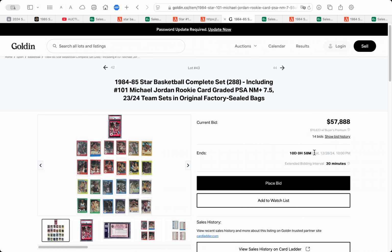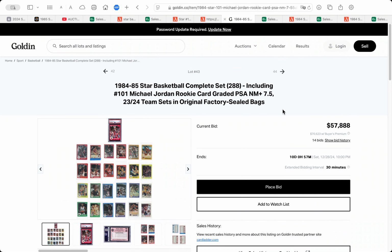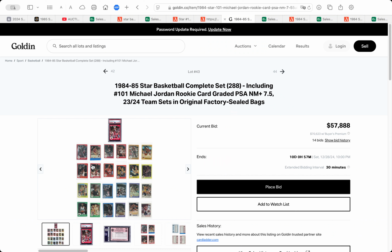And this ends on Saturday, September 28th, so it's 10 days from now. We have a lot of time, but it's currently at $57,888. So you are getting the entire set. You're getting a 7.5 PSA Star 101 MJ. Definitely take a look at this set. It seems all the non-Bulls bags, 23 out of 24 bags, are still sealed.